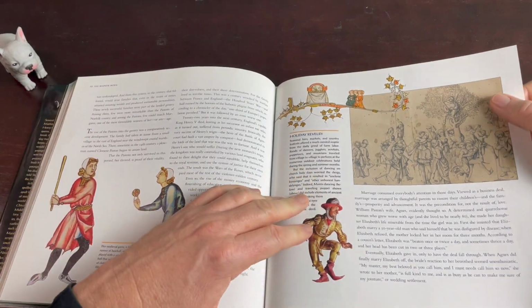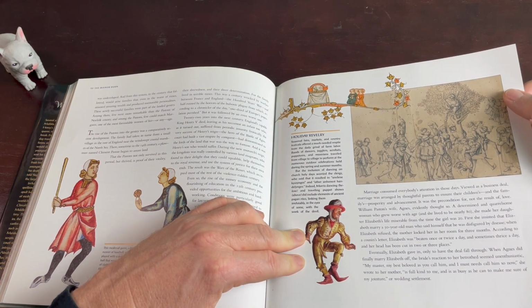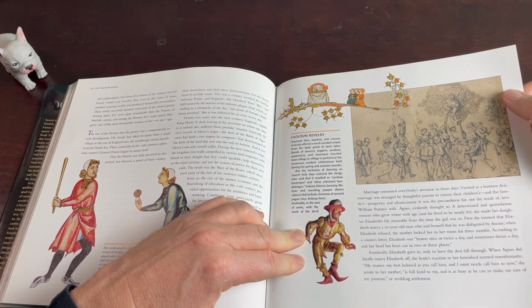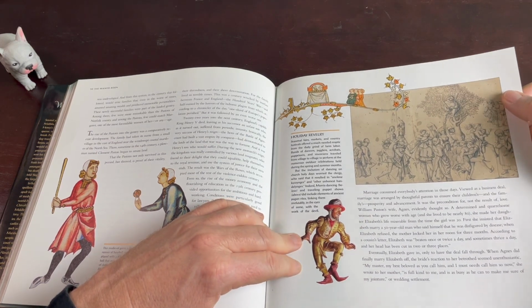This one says Holiday Revelry. Seasonal fairs, markets, and country festivals offered a much-needed respite from the daily grind of farm labor. Bands of dancers, jugglers, acrobats, puppeteers, and musicians traveled from village to village to perform at the numerous outdoor celebrations held during the spring and summer months.